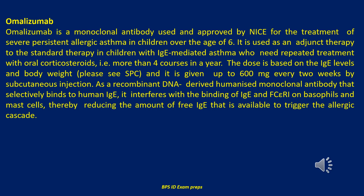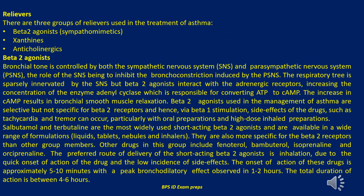As a recombinant DNA-derived humanized monoclonal antibody that selectively binds to human IgE, it interferes with the binding of IgE and Fc epsilon receptors on basophils and mast cells, thereby reducing the amount of free IgE that is available to trigger the allergic cascade. We will now discuss the relievers. There are 3 groups of relievers used in the treatment of asthma: 1. Beta-2 agonists, that is sympathomimetics. 2. Xanthines. 3. Anticholinergics. We will now focus on beta-2 agonists.